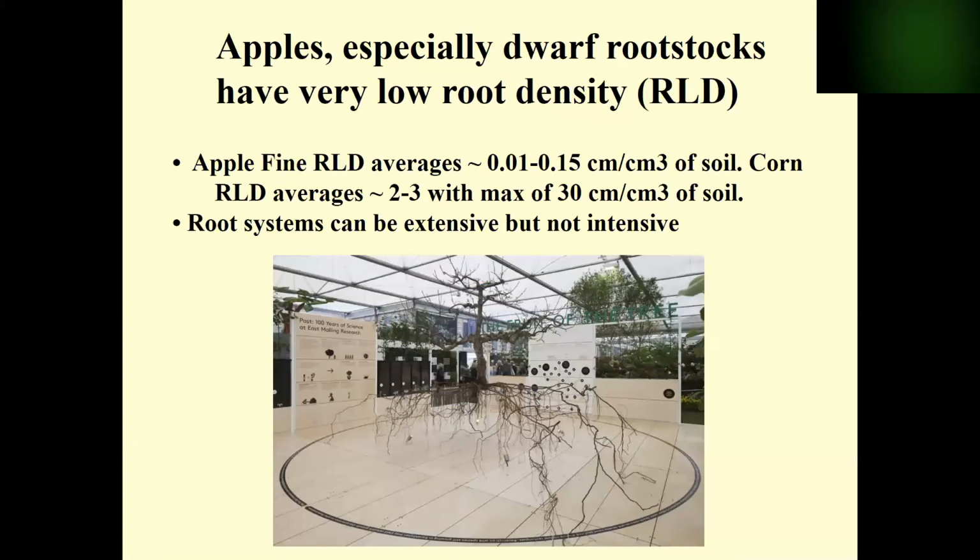Our modern orchards are using dwarf stocks that keep the plants maybe 2 meters or sometimes less in height. And so they have root systems that you can see in this picture can actually extend quite a ways, but they're not intensive. So a lot of studies have been done that find that the root length density of apples varies from 0, but up to about 0.5 or so on an average.